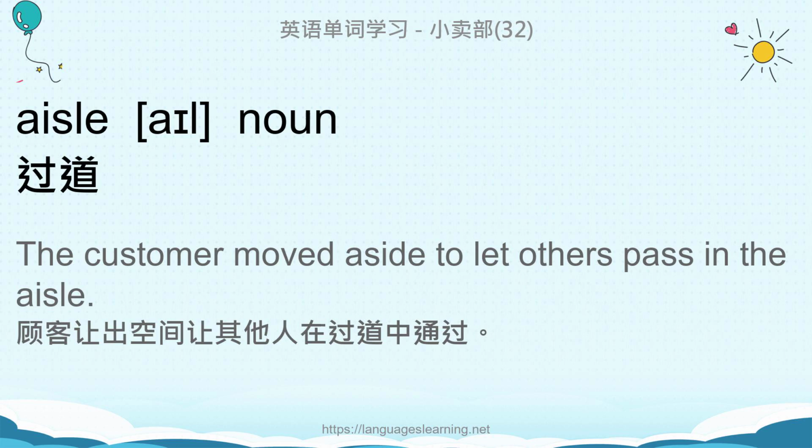Aisle. The customer moved aside to let others pass in the aisle.